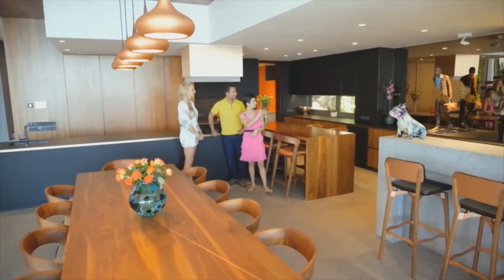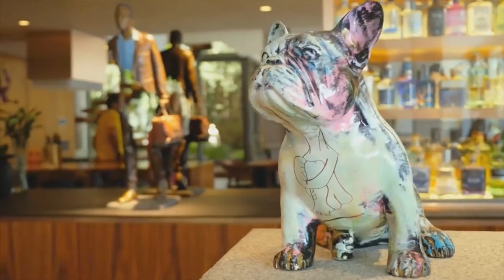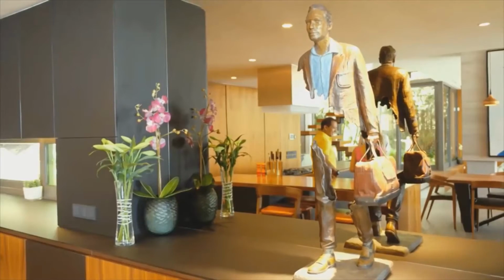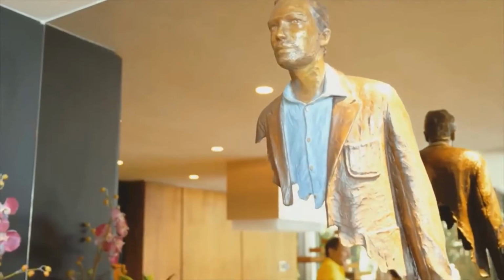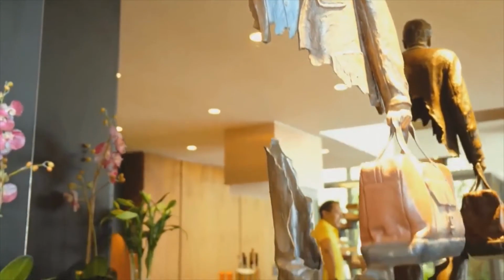So these two pieces, the Doggy John and the Traveling Man, we walked past these pieces for 6 years when we were skiing in Megève. So when we decided to build this house, it just seemed the perfect place to put them.